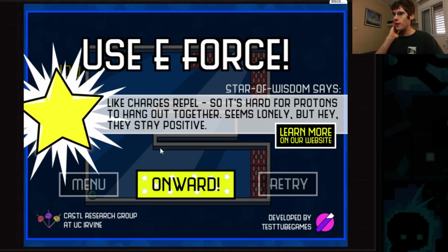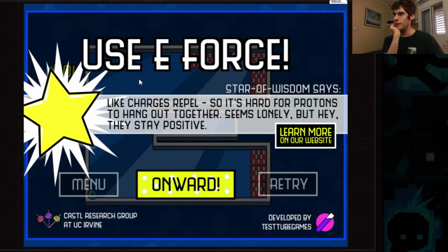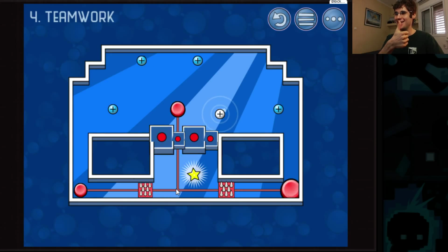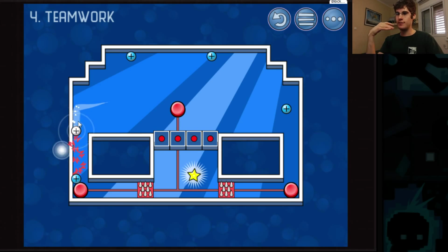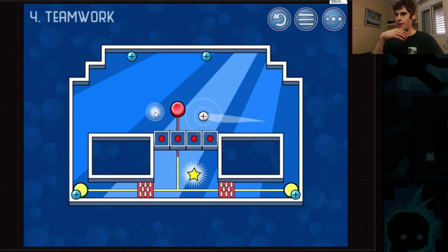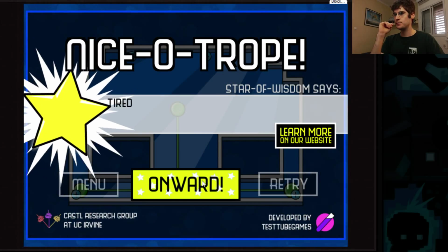"Like charges repel," I guess charges that are the same is what they mean. "So it's hard for protons to hang out together, seems lonely, but hey, they stay positive." Stupid puns, gotta love it. Onwards. And here we have another level that just drives that point home, where you get the points and you need to just use repel. The power of repel. Once you click all of them, you're fine. You don't have to stay on those buttons.